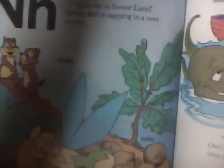N. No noise in Neverland? Tinkerbell is napping in a nest of nuts.